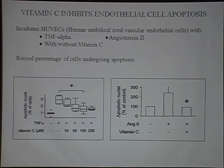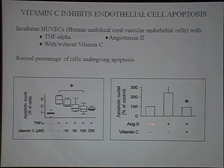We're going to incubate HUVECs, human umbilical vein vascular endothelial cells, with tumor necrosis factor alpha, with or without vitamin C. If we incubate these normal cells with tumor necrosis factor alpha, they begin to commit suicide. But if we incubate them with the tumor necrosis factor alpha and then give them vitamin C in increasing doses, we protect them. So vitamin C protects the cells from suicide due to the TNF. Same thing with angiotensin II. We talked about how these mediators cause the heart cells to die. They're doing that through oxidative stress, and if you have vitamin C, you can protect against that.